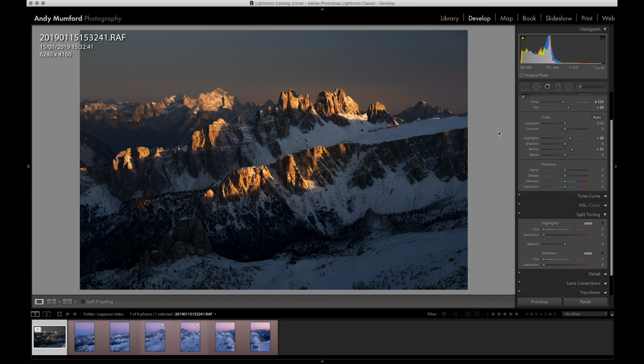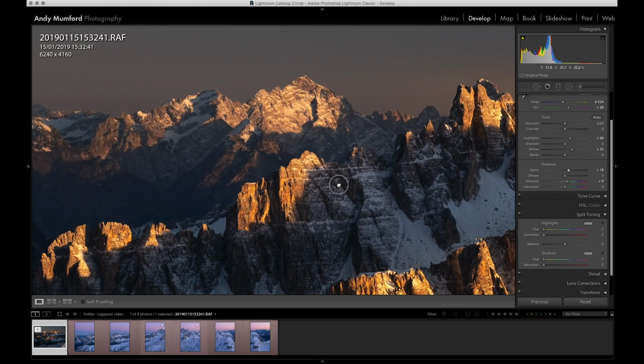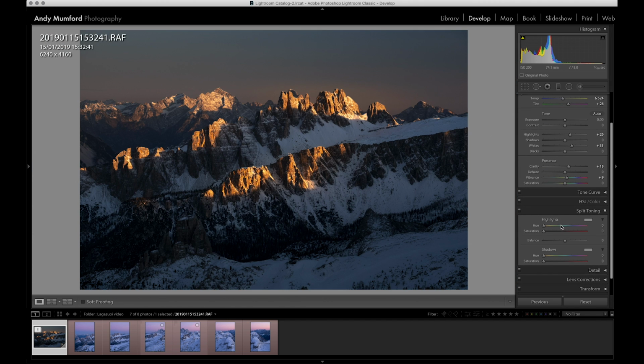I think what I'm also going to do is, I don't want to touch the saturation, but I'm going to increase the vibrance a little bit to something around 10, and also the clarity just to give me a little bit more punch in the details there. So just zoom in when I introduce clarity, just to make sure I'm not introducing any noise or any artifacts. That looks fine. And then the last thing I'm going to do is go down to the split toning here.